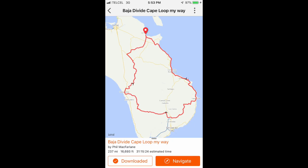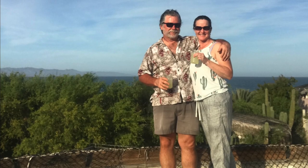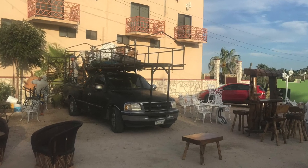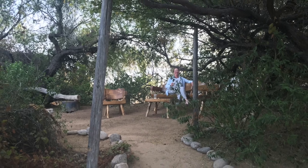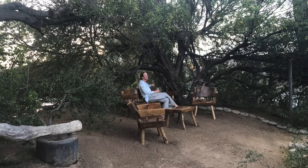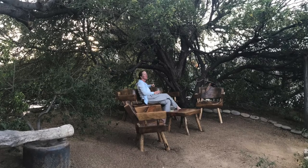Then, remember the guy that was selling the wooden furniture in Todos Santos? We're having cocktails on the roof to celebrate our finishing the ride, and we look down, and a block away, there he is. So, we walked down there, drinks in hand, bought the furniture, he delivered it to the house, and we sat in it that night. Really cool.